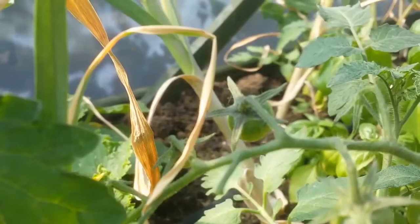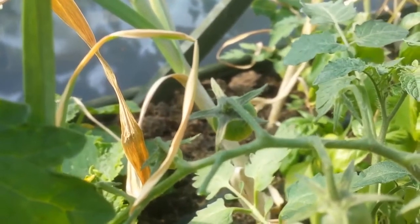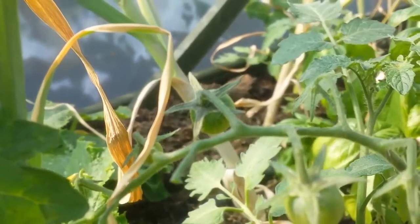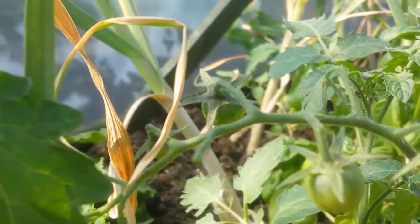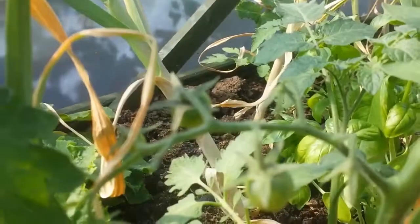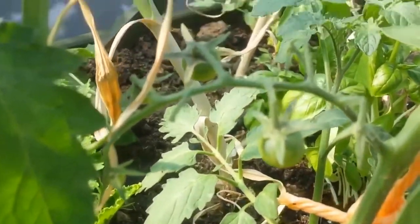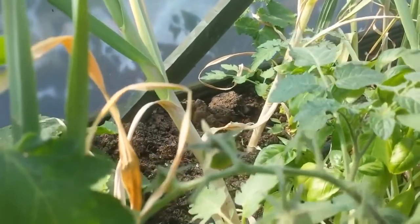So, first tomato fruits of 2015. This is the variety Sungold F1, a hybrid. It's the tastiest tomato, in my opinion, in the world. I love it. And now it is in fruit. Oh, I'm waiting for tasting this. It's the most beautiful. That is in the polytunnel. And this is the first truss. The second truss is this.